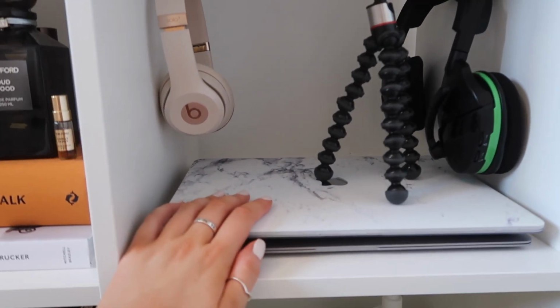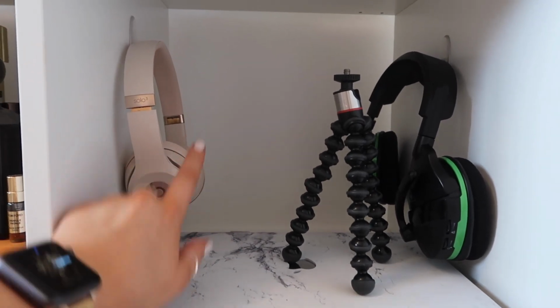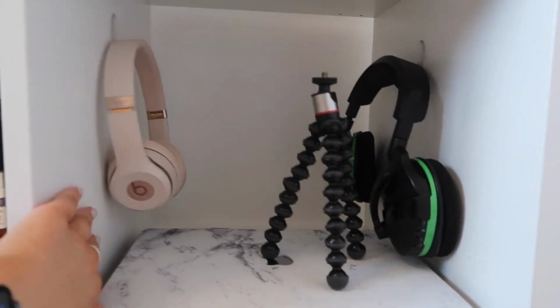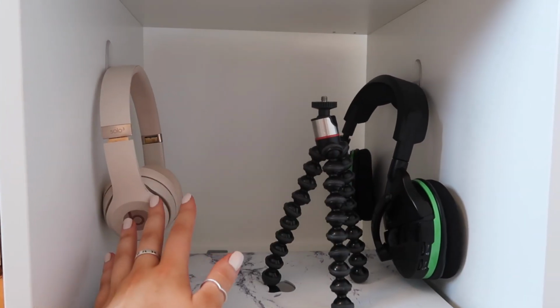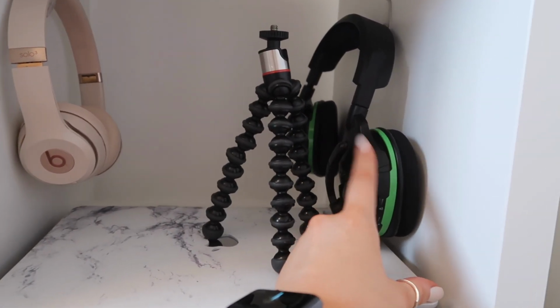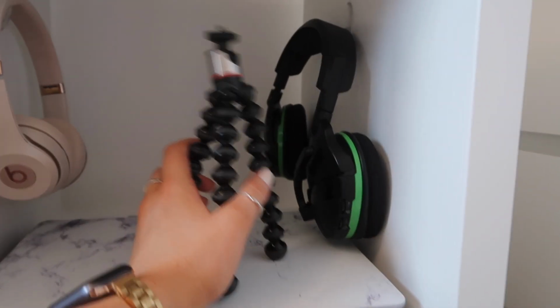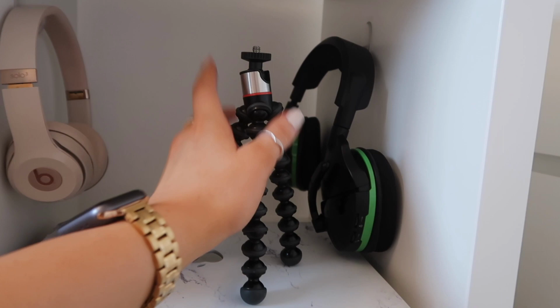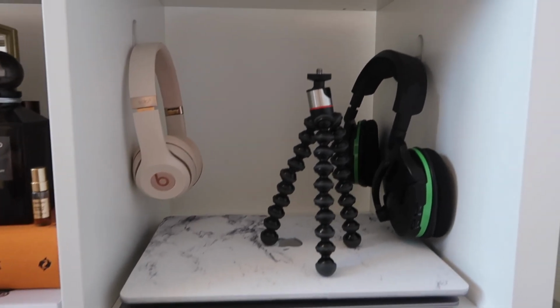This is my little tech corner, so we have mine and Jessie's laptops in here. We've got my headphones. I bought these little command hooks to hang them up so that it looks like we're using the top half of this space rather than it all just being flat. I've hung both of our headphones up on little hooks. This is actually Jessie's gaming headset, so it's a bit clunky, but it's practical. And then this is where I usually sit my camera on top of my little tripod, and it looks like a cute little tech corner, but obviously I don't have that to show you right now because I'm using the camera.